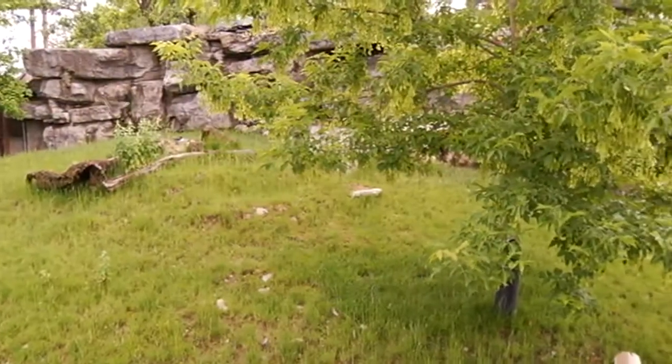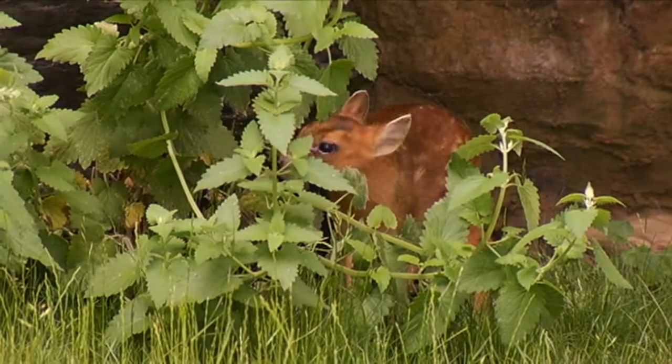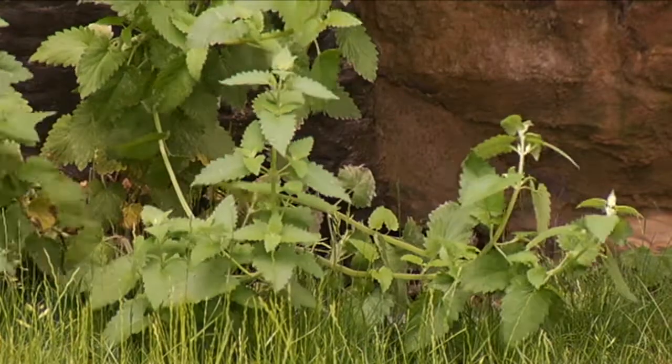This exhibit can contain three or four animals, but really more than that would be crowded, so it'll all be part of a natural process. We'll wait for the parents to start showing that they want it to become more independent, and that's probably when we'll go ahead and intervene and move it to another zoo.